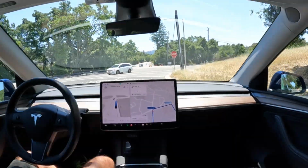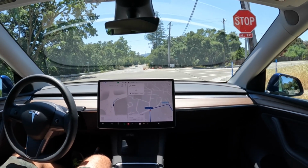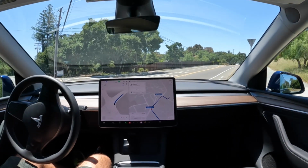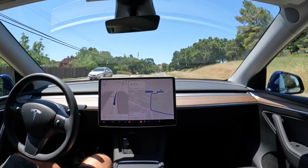A little bit of rough ride there, just some bumps and some places they've been doing, it looks like road construction. Put a plate down. Full stop. And headed back to the Tesla headquarters.